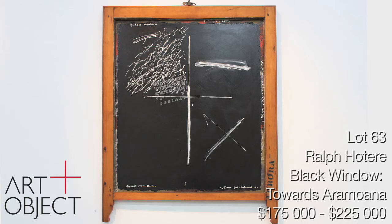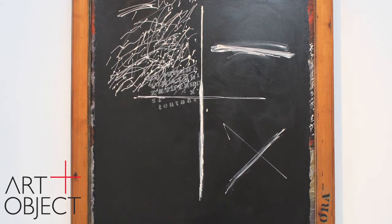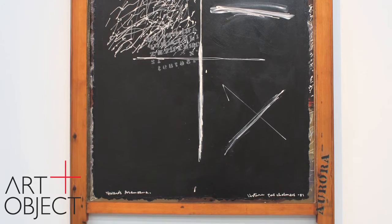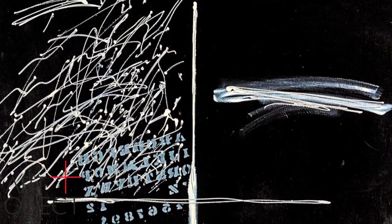Starting with the work on the right, which is of course one of his iconic window paintings, what they're generically known as, is this one here. It is called Black Window towards Aramoana, and it is just so superbly resolved. It was shown at the RKS Gallery along with a whole lot of the windows in 1981, I guess the first sort of collective public airing of this body of work. It blends an expressionistic painterly style with a minimal, more refined surface, two types of painting which don't really exist together comfortably historically.